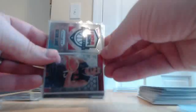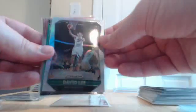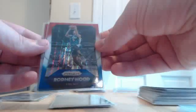Out of 15-16 PRIZM, we had a Kevin Love U.S. basketball for the Cavs, a silver PRIZM of David Lee for the Celtics, a Westbrook green PRIZM for the Thunder, red, white, and blues of Hood for the Jazz, Mozgov for the Cavs, and a rookie of Vaughn for the Bucks.